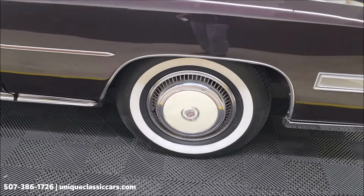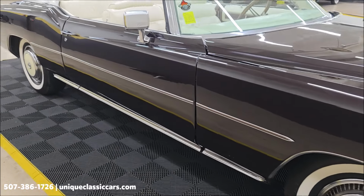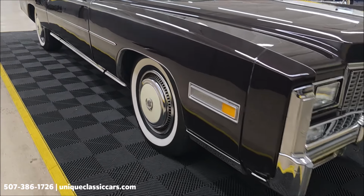Steel wheels with Cadillac wheel covers. Wide white wall radials. Let's take a look down this passenger side. See, these panels are nice and straight.